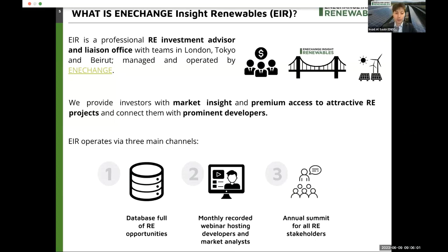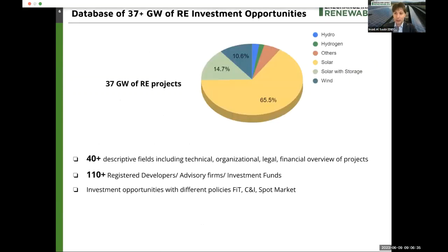We have a database filled with renewable energy opportunities from around 140 developers. We have monthly webinars with developers and also specialist webinars, which are open to anyone to join, like today. Finally, we're setting up a summit where investors and developers meet up together, because that rarely happens in exhibitions and conferences. Usually it's more specialists, or more products and manufacturers, rather than developers directly meeting investors.